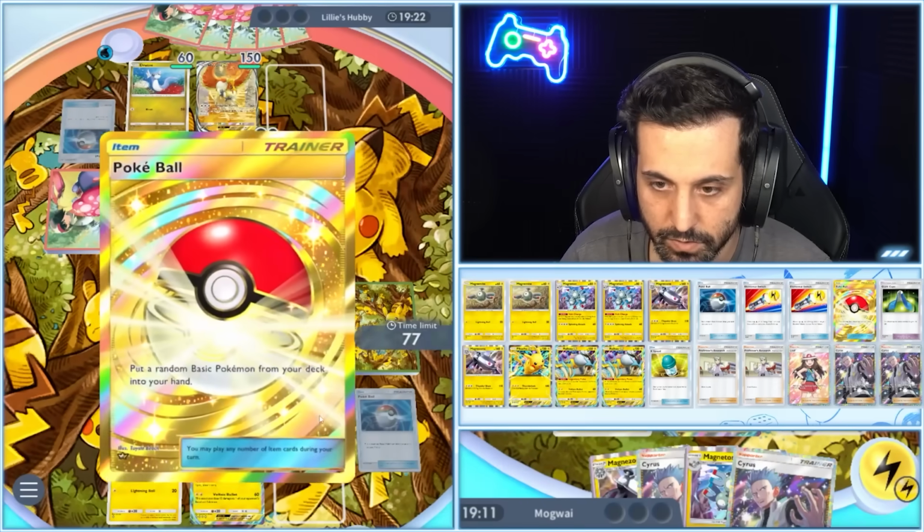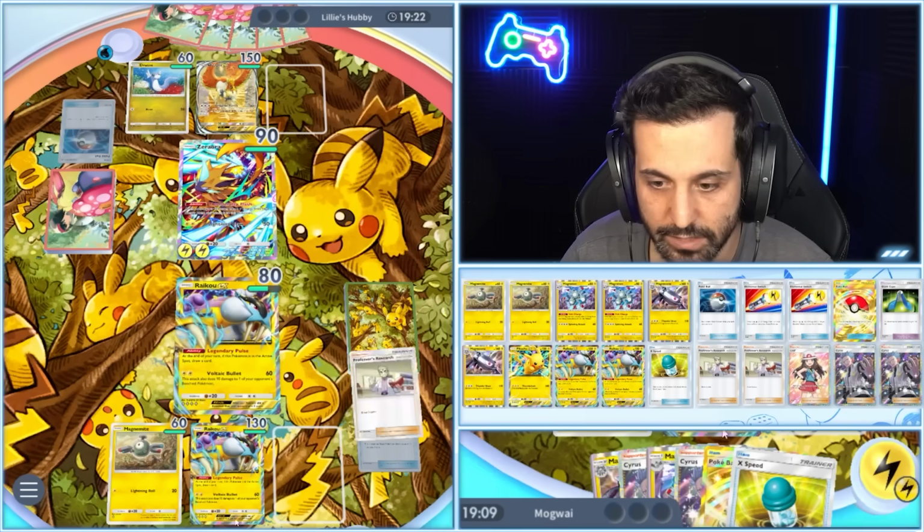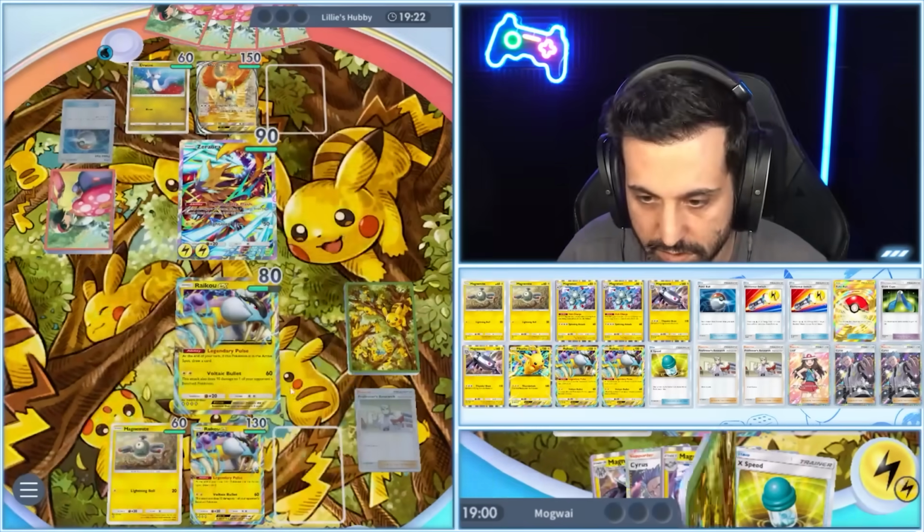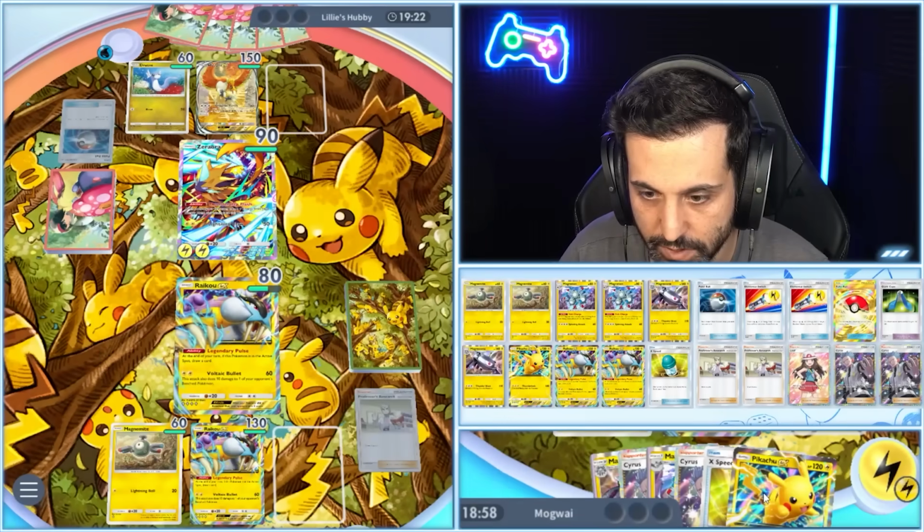Here we go. We do not find it. Let's thin the deck a little bit more. Let's see what we get here. We got Pikachu with the Thunderbolt. Okay.